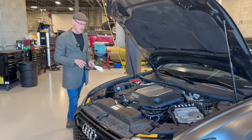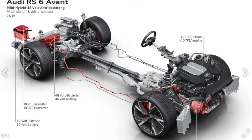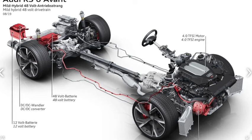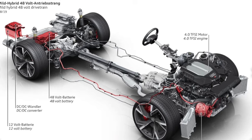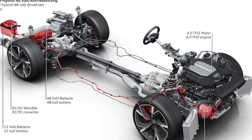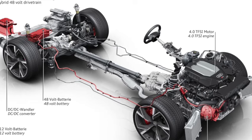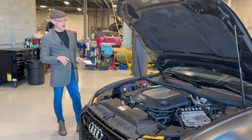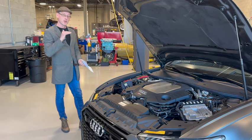Okay, so we've got the twin turbo 4-liter V8, about 590 horsepower, about the same in torque, going through an 8-speed automatic gearbox. This goes back to the rear, and this car has the dynamic package, which gives you a torque vectoring rear differential and rear wheel steering, and standard on the RS6 is adaptive air suspension. Okay, so we don't have coil springs.